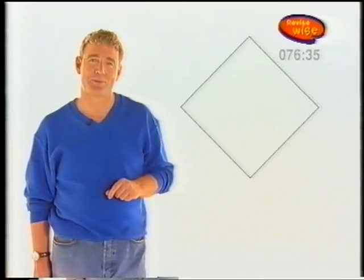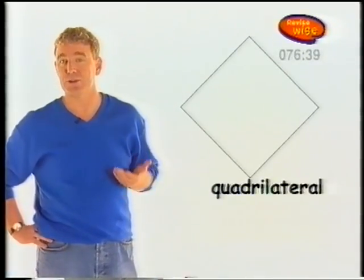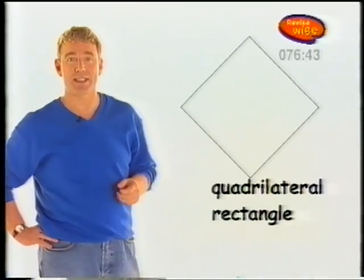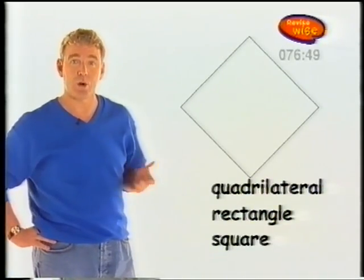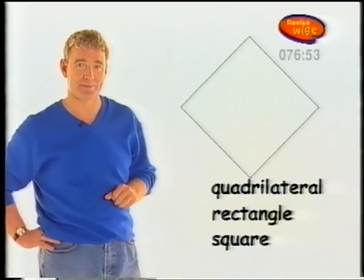That's right. So you can call this shape a quadrilateral because it has 4 straight sides, a rectangle because its opposite sides are parallel and equal and it has 4 right angles, and it's a square because all its sides are equal and it has 4 right angles. Now many shapes have more than one name. Over to the maths team.